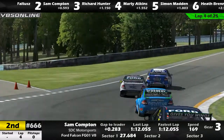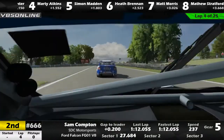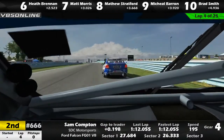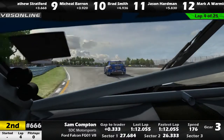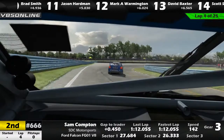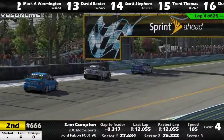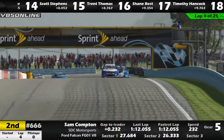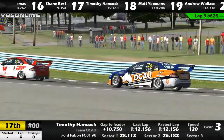But behind that, Richard Hunter and Marty Atkins are making sure that he can't wait too long. Compton's going to be all over the back of Tim Foltz again, heading into the second last turn. Certainly looks like Compton's got plenty of speed on Foltz at the moment. Foltz keeps running that defensive line up the back straight. Looks like those first 3 have just got a little bit more pace compared to the others. I know that a little bit of fighting is going to make all the difference.